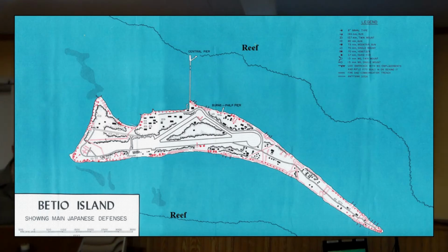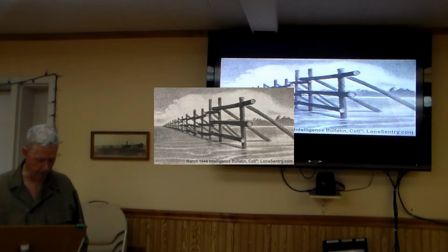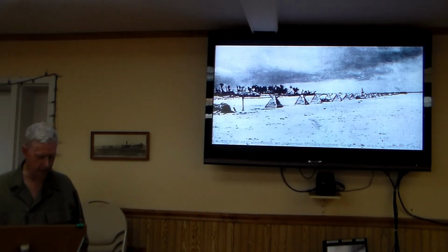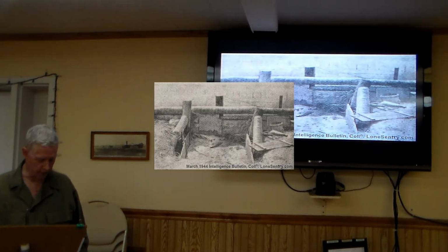The fringe barrier coral reef protects against invasion during low tide. Pyramidal concrete obstacles with rail spikes are 100 yards out from the high tide line. Mines, a coconut log barrier fence on the ocean side of the island, and double apron barbed wire fences are 10 yards from the high tide line. 20 feet inland from the high tide line is also a coconut log wall 4 to 5 feet tall, filled behind with coral or sand.